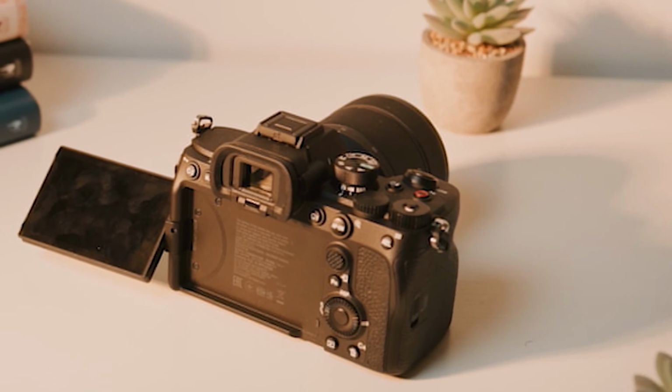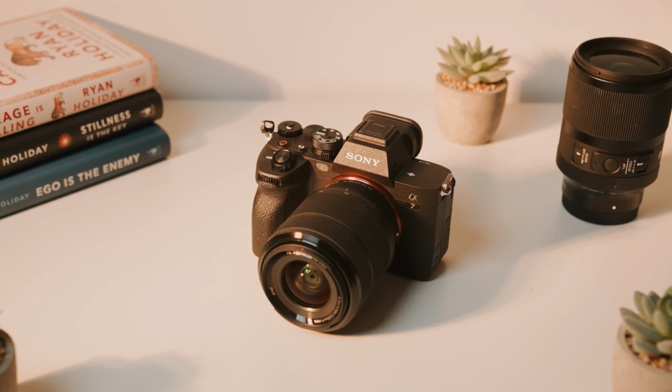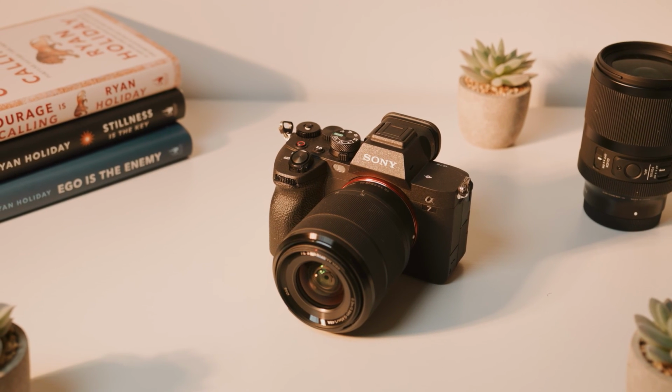I love you, Sony. I give the A7 IV like a 9.8 out of 10. Its only real flaw is the fact that it crops in at 4K 60 and the really stiff photo, video, and slow motion toggle. Other than that, it's an amazing camera and I really recommend picking one up.